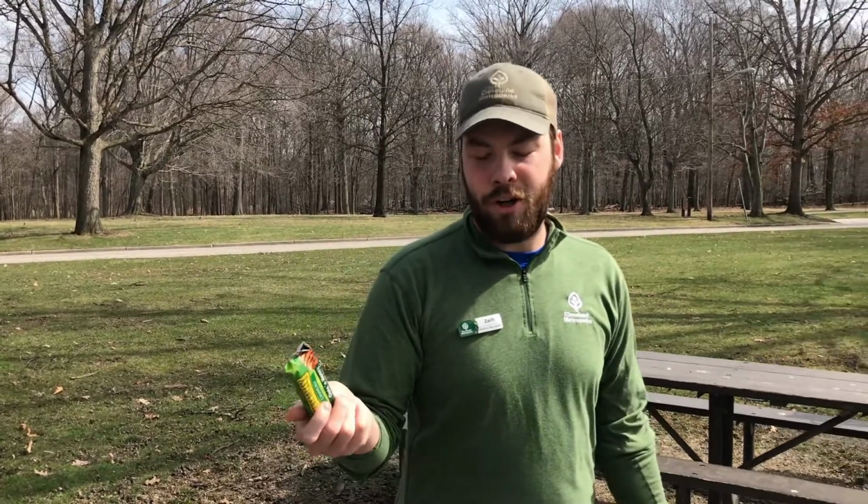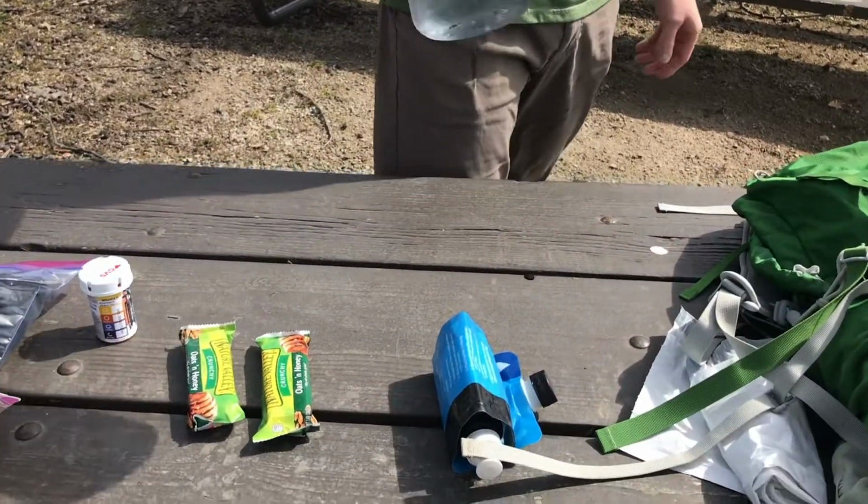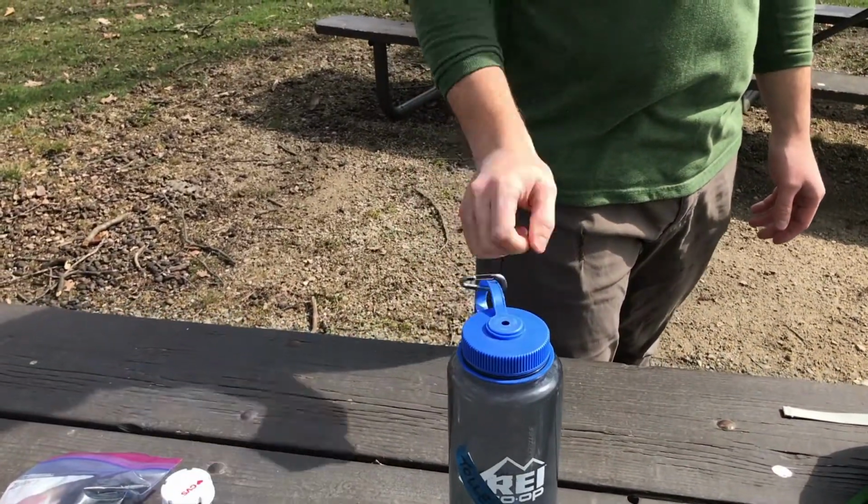Coming down the line next is nutrition, or kind of how you're going to keep going on those long hikes. So I have some Nature Valley bars here. Of course, these are a classic staple of the outdoors. You can get the chewy or the crunchy. Both are great. Next, drinking water is always important when hiking. So I have my Nalgene here. You can see it's almost empty because I've been drinking it throughout the day.